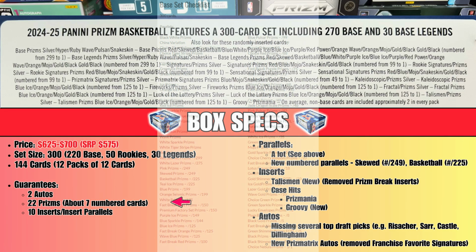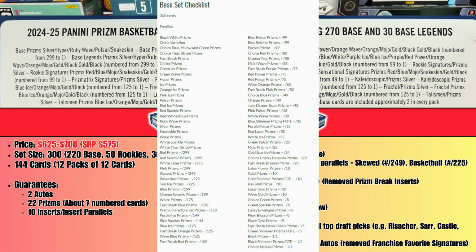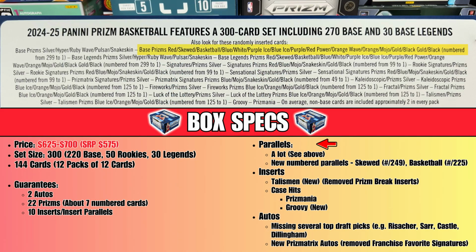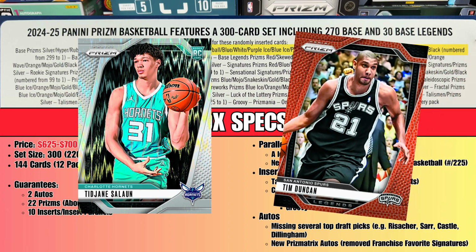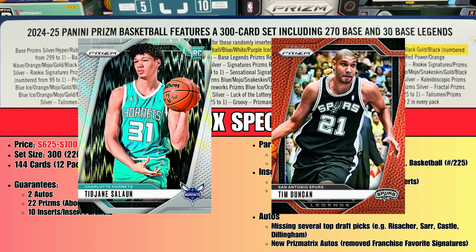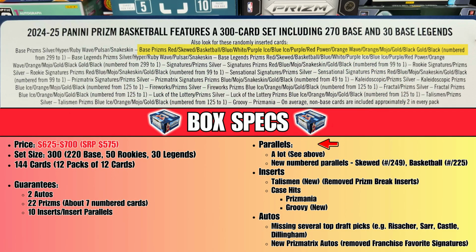So Prizm as a whole now has 81 total parallels on the base checklist versus 61 from last year. And this hobby box has 15 numbered cards in the base set now. Last year there were 13. So the 2 new ones this year are skewed out of 249 and the basketball parallel out of 225. And we'll talk a little bit more about print runs at the end of the video. But yes, we are getting more numbered cards per box, but it's because there's a lot more to go around this year.